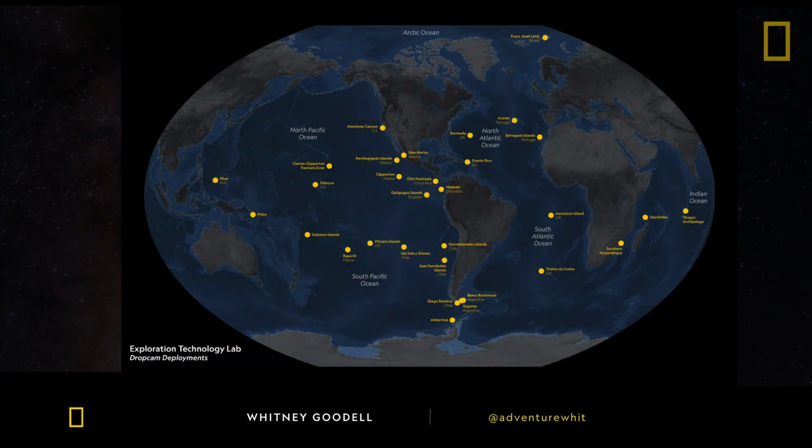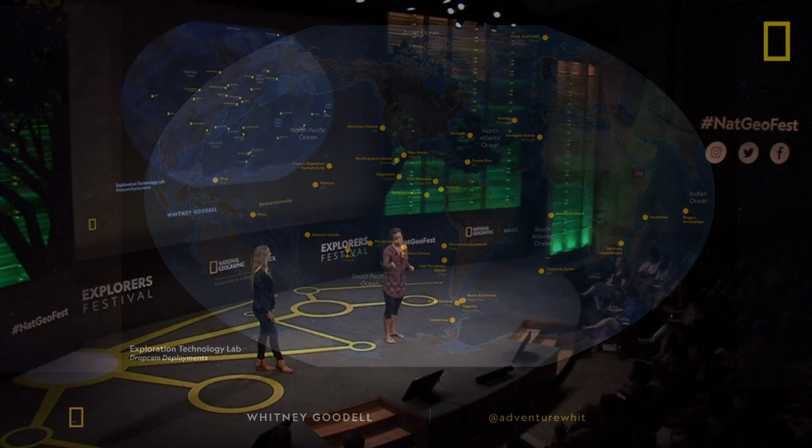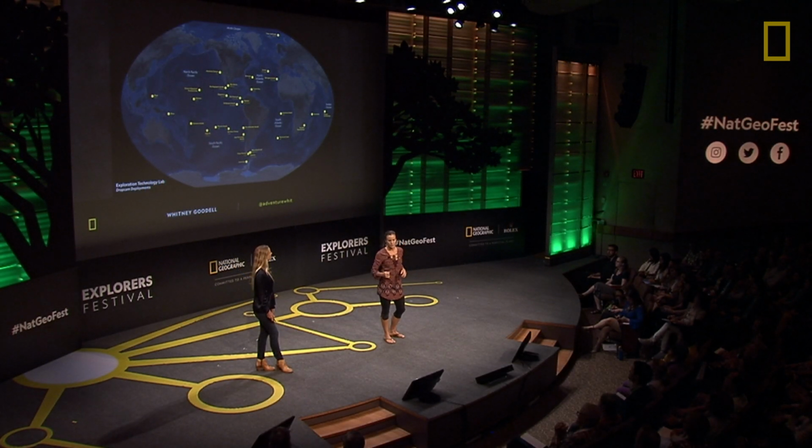But these cameras really open up opportunities. They open up the doors to opportunistic deployments. So if a ship is going somewhere and they're doing research off that ship, well, great, let's get some cameras on there, throw them overboard, let's see what's down there. And so this is really helping us build a spatial understanding of where things live.